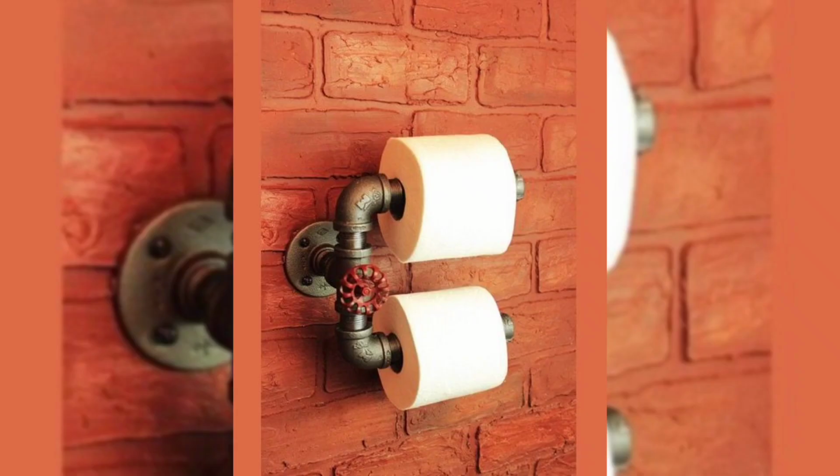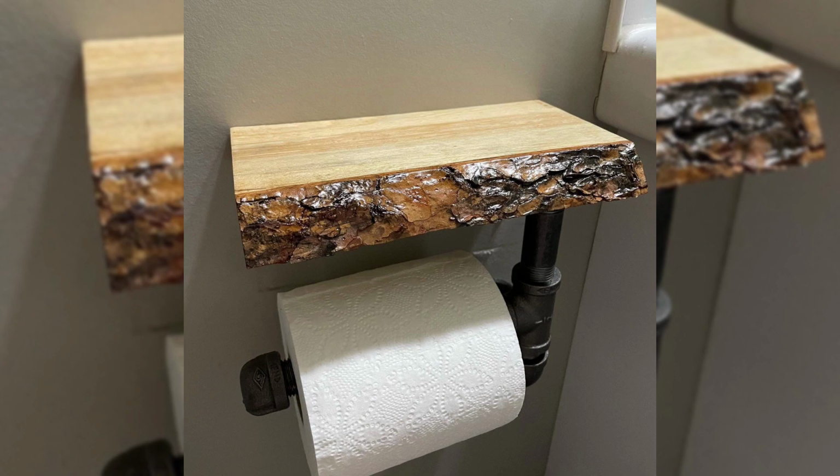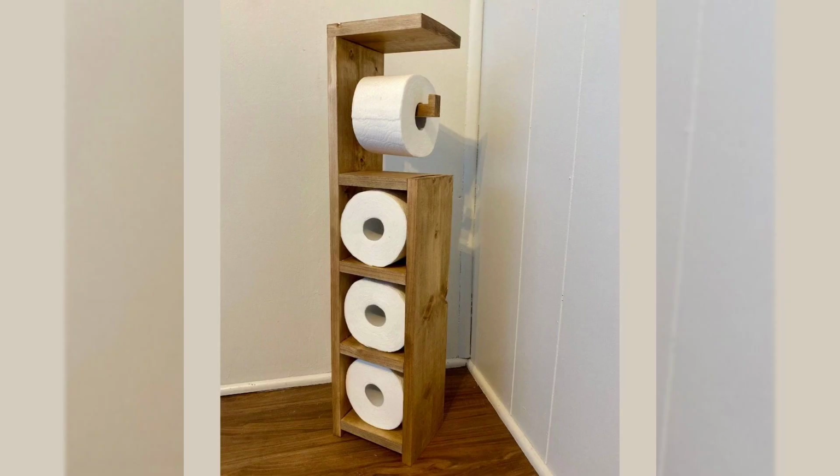Finally, check out the holders with extra features. Some have built-in storage for magazines, tablets, or a small shelf for your phone.